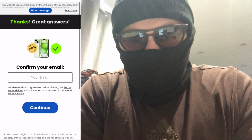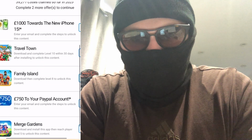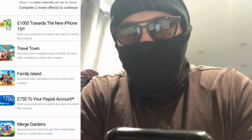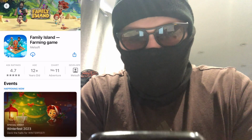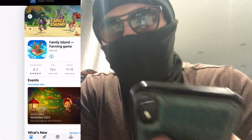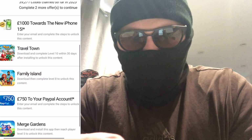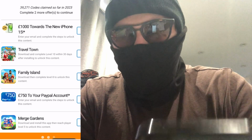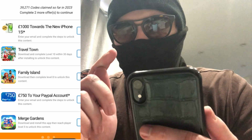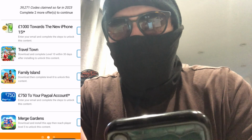And there is also, if we go back to that page, you can see there is a family island, and it says download and complete level 8. So this is like a free game where you'd click on it. It's going to take me to the App Store, where basically I would need to download this game, and let's read the instructions again. Download, and then I need to complete level 8. So I'm going to go ahead and do both of those, and then I'll return, and we can see if it gives me my Home Depot promo code.